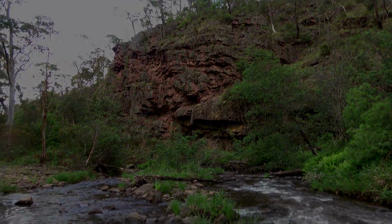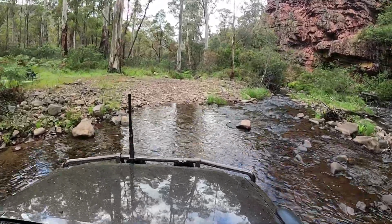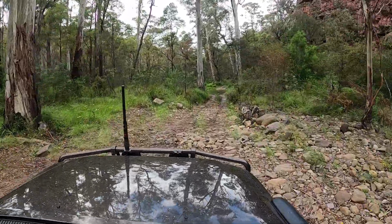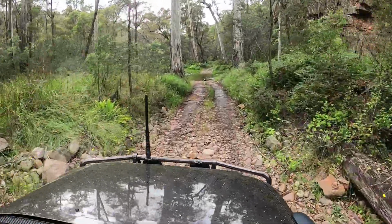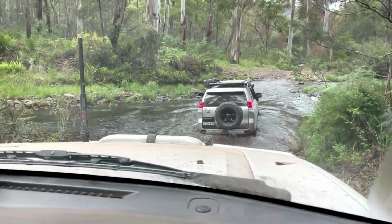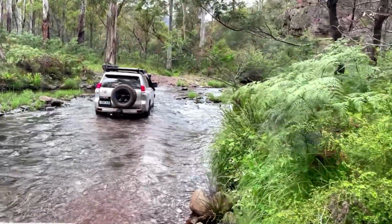Did take the opportunity to shoot some out the window there with the Sony. Probably still doesn't really do it justice. Again, places like this, I think it's just so worth the effort to get there and enjoy it and experience it for yourself. Again, we've got some onboard footage here from Luca.